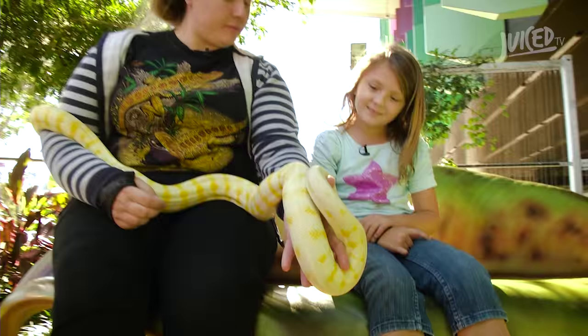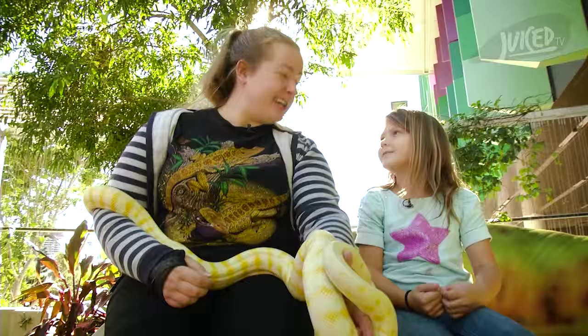Okay, Laura, it's time to meet the snake. Who is this? So, this is Esmeralda. She's a Darwin carpet python. So she comes from Darwin originally, and she loves to live in trees. I want to know why is she yellow?